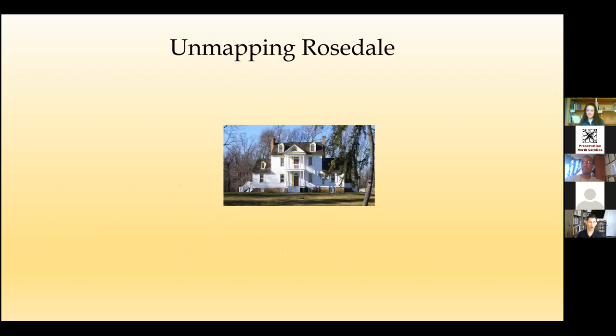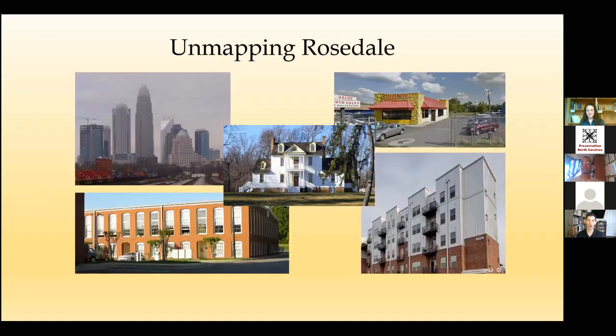I wanna tell you about one of the other efforts that's part of this knitting together of informal efforts. It's called Unmapping Rosedale, and it was some of the research I did back in 2014 to 2017. And really the inspiration came from first driving up to Rosedale in 2009. My first encounter with the site was driving down North Tryon Street and seeing many of these kinds of landscapes you see here in this slide, right?